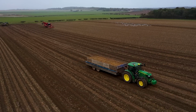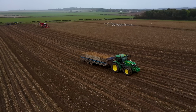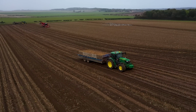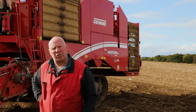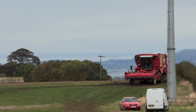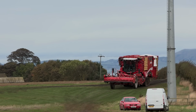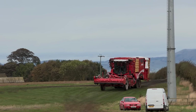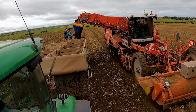So this block of land we're on today, is this your own land or is it contract farmed? Is it rented? So this is contract farmed. This is our 22nd harvest here. So Lucy Miller is the owner of the farm, and yeah, she was as happy as Larry when she's seen this other potato harvester coming up the road and thinking that it's going to be a very busy place. So, and obviously looking forward to getting as much dug as possible today.